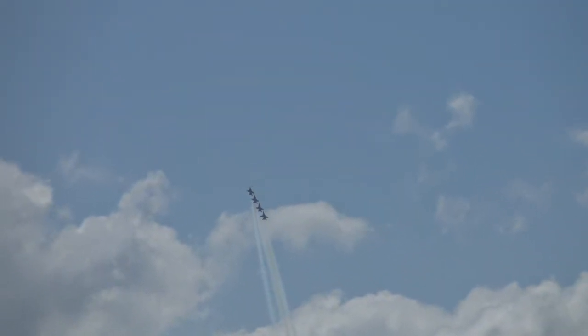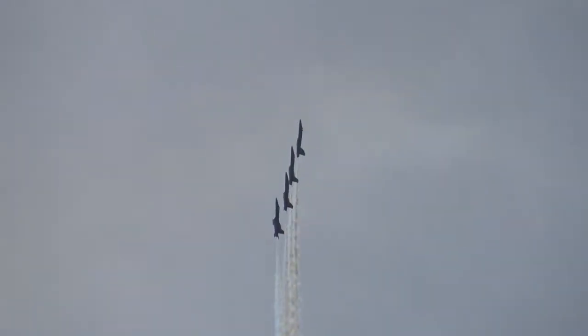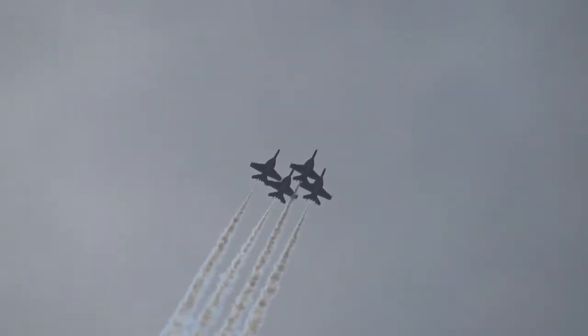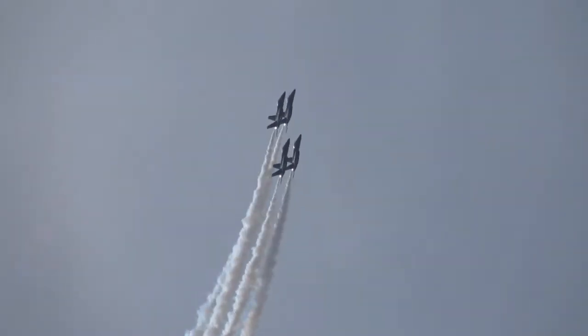This next sequence is fantastic. From several miles away, four of the Blue Angels in an echelon climb, and then this is right underneath it as the close-up. You see them go over the top and change formation. That's got some cojones right there.